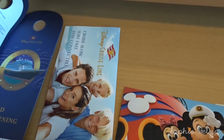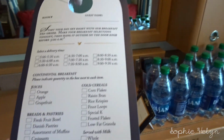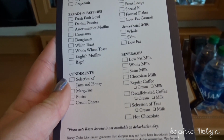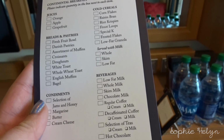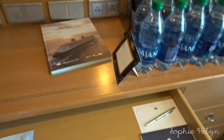And you know, these to put on your door, but oh, these are your breakfast ones, so you can order breakfast to your room free of charge. You just put what you'd like and then they bring it to you, and you put it out on the doorknob the night before 3 AM of the next day. So that's quite cool. So we've got those.